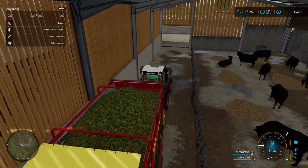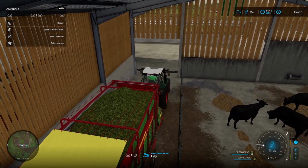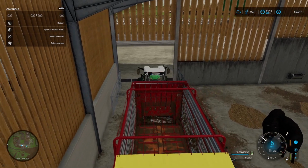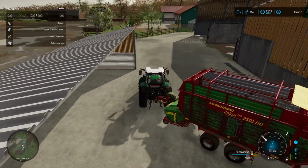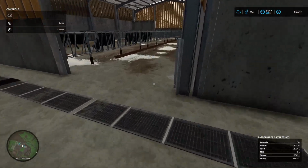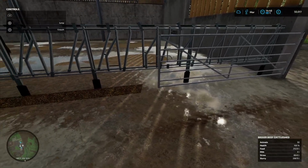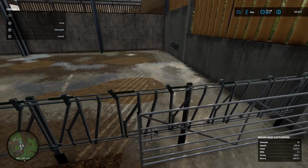Right, there we go. Let's just get that in here. That should keep them happy for the day. Don't think we'll put any more straw in at this time. It'll just sit there and rot before they come back in the next year, so we'll just let them finish off. There's still a little bit of bedding there for them, so they should be okay. Get these gates closed, and then off camera I will get another load and take it into the limousines.